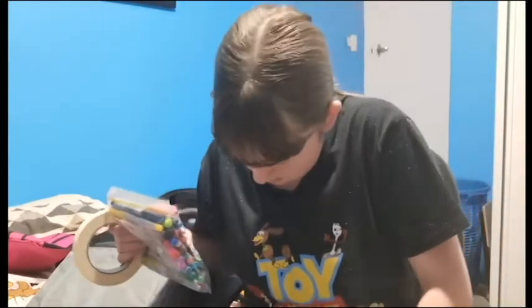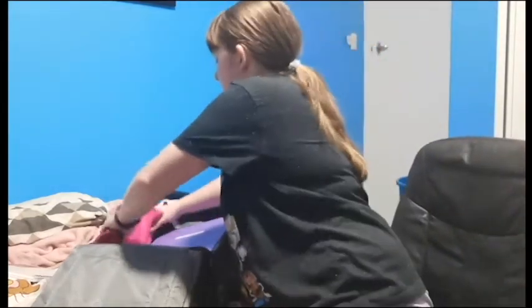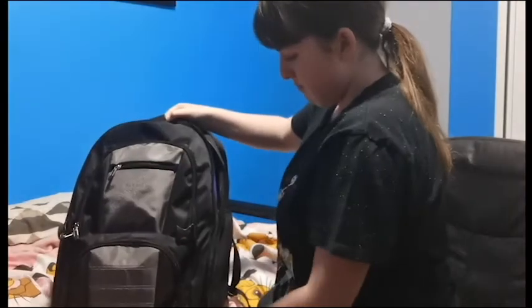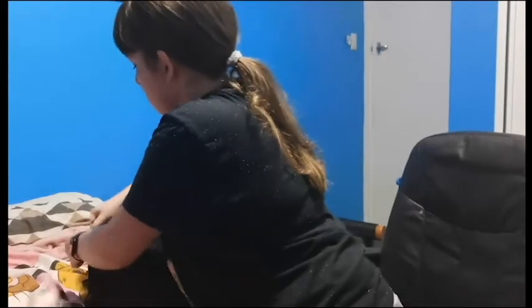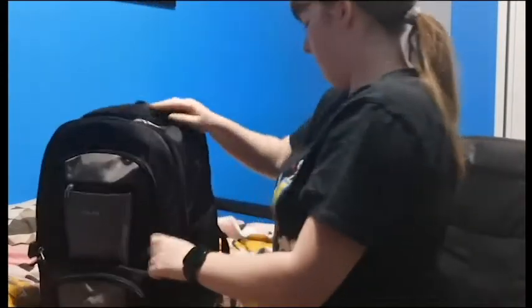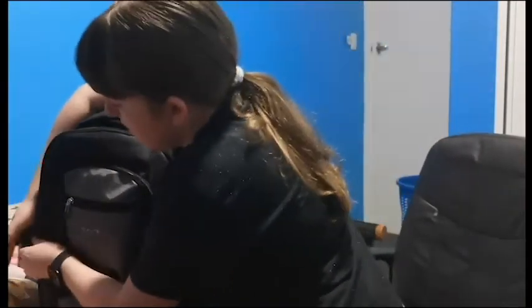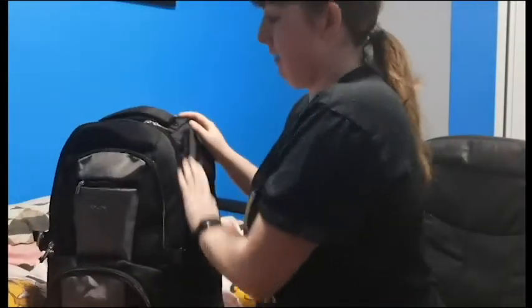So now I have to put all this back in here so it fits again. What I keep in my little container of art supplies. Everything just slides back in very easily. And that's everything back in. It's time to zip it up. And that's everything in my TAFE bag.